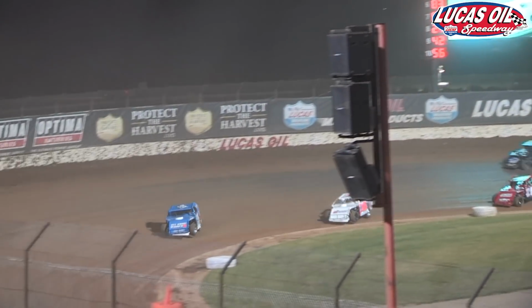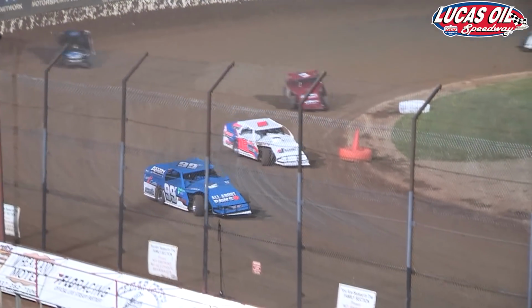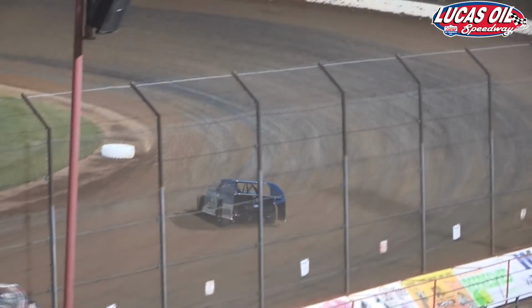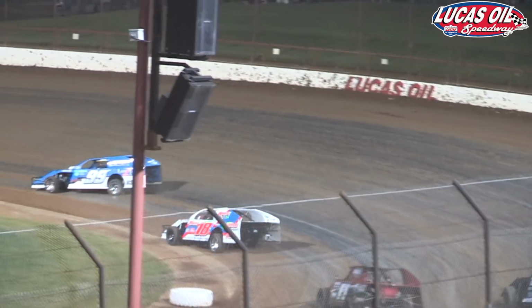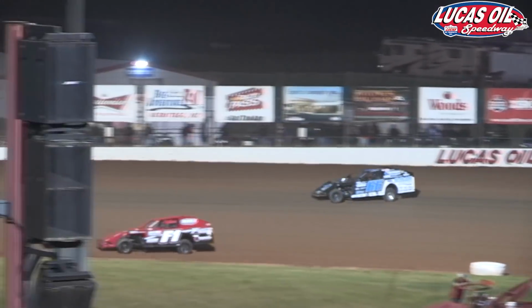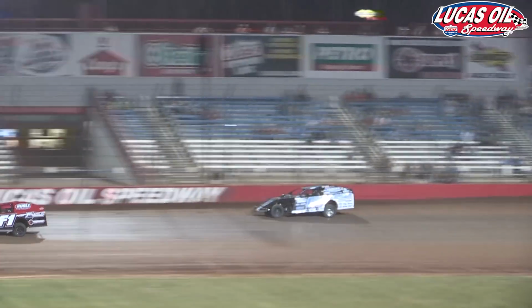Good luck, though, for the driver of the F1 from Camdenton, Missouri, our driver to watch, Mitchell Franklin, and a man that dominates at Springfield, Ryan Gilmore, in that black and blue 66. He pulls up alongside the driver of the F1 as you see the race further back in the field.